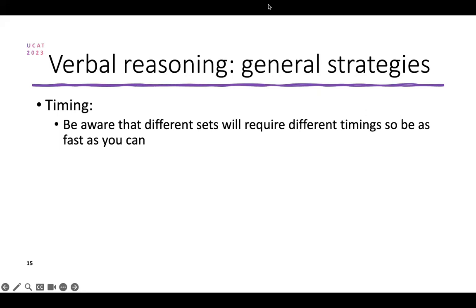So, general strategies: be aware that different sets will require different timings. So be as fast as you can. It's easy for me to say, but I think in this particular section it is important to be particularly fast because your adrenaline, like I've said three times already, is at an all-time high. So you can get distracted and spend a lot of time on different questions. Just keep an eye on that time in the top corner and you should be fine.